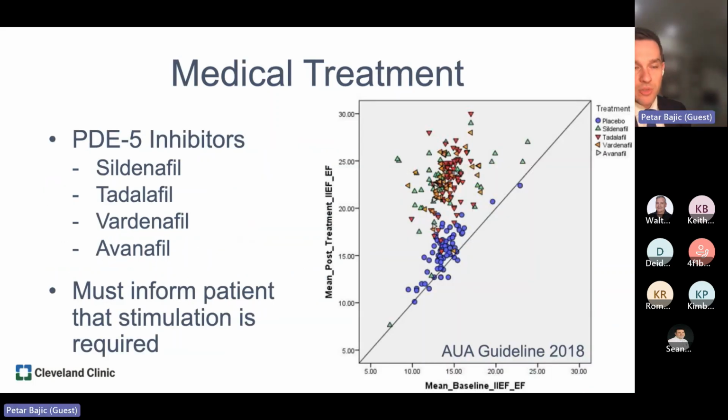As far as medical treatments go, there are several PDE5 inhibitors. Sildenafil is another name for Viagra. Tadalafil is Cialis. Vardenafil is Levitra. And Avanafil, which is the newest one, is Stendra.